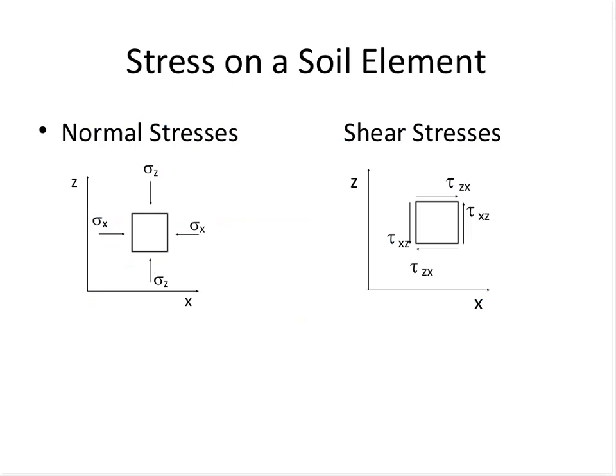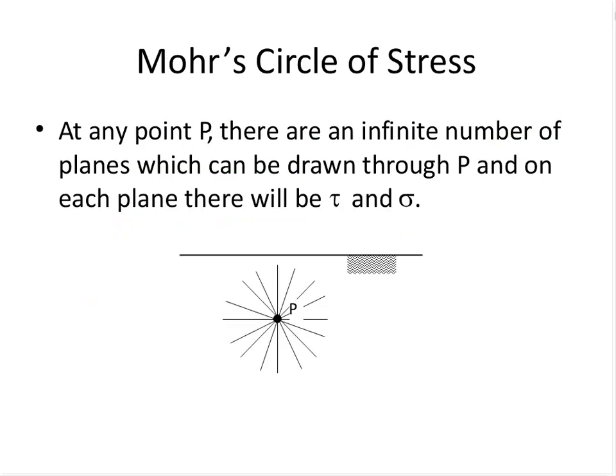So if you look at normal stress in 2 dimensions, we'd have a vertical stress I'll call sigma z, and the horizontal stresses I'll call sigma x. And geotechnically, we're typically looking at compressions that are pushing inward. And then also on the planes, we may have combinations of shear, a couple of shear couples. So tau zx and then tau xz on the verticals. So we have some combination of normal and shear stress on the face of the element.